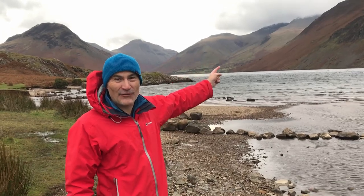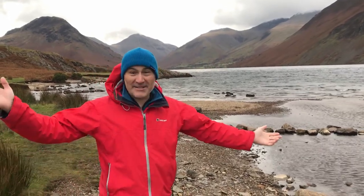Morning. We're in Wasdale in the Lake District, and we're going to climb up there today for Scafell Pike. And it's windy as hell.